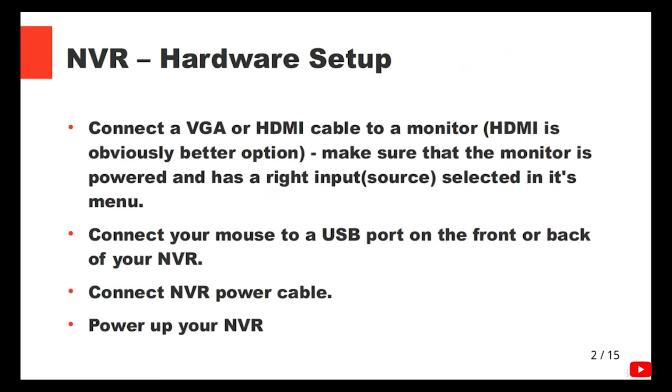You connect your VGA or HDMI cable to the monitor. Obviously you want to use HDMI because you will get a much better quality, much higher resolution of the picture. You make sure that your monitor has the right input selected. It's usually called source on the monitor. Often it's VGA, HDMI 1, HDMI 2, and so on, so you have to pick the right one. Connect your mouse to the USB port on the front or back of your NVR, connect the NVR power cable, and power up the NVR.